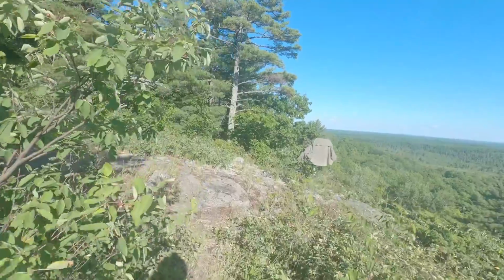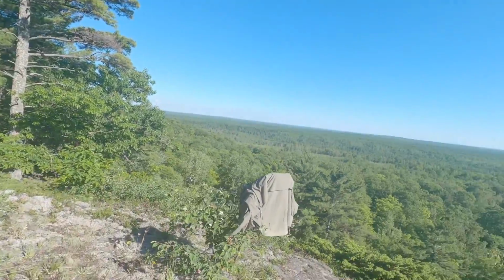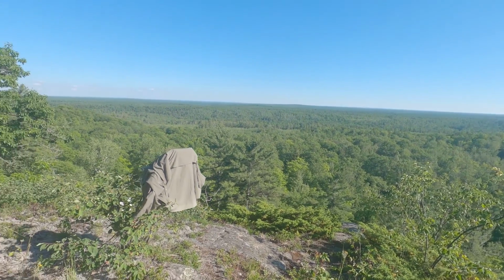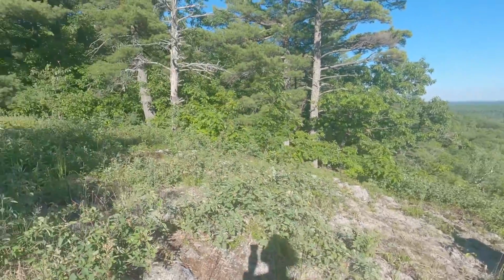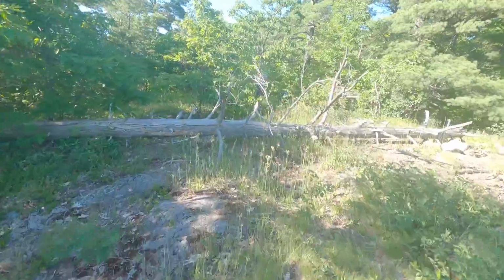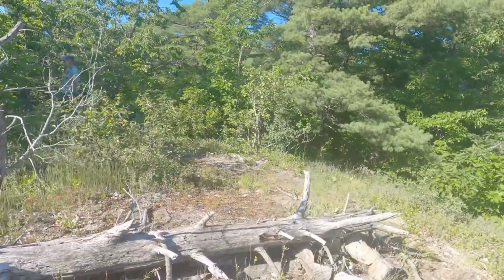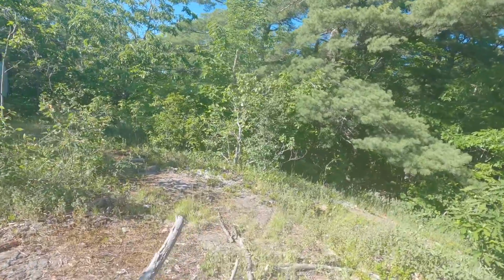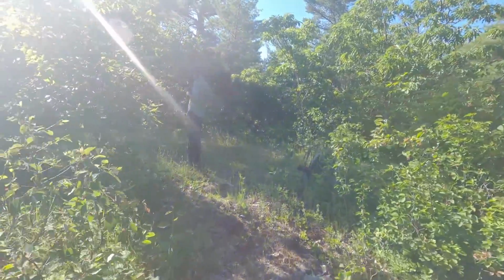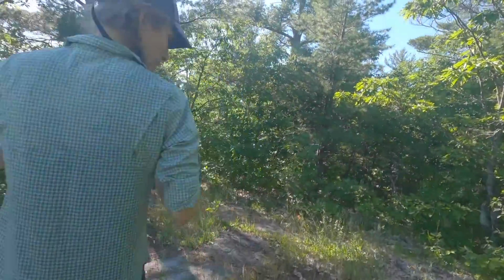So where we found our spot, up on this bald, it's got a little bit of privacy. But this has been a pretty phenomenal day of hiking here in the UP. It's been pretty impressive. The bugs aren't too bad. Here is where we're going to be setting up our tent, and then we'll be getting ready for dinner and all that jazz. It's going to be a tricky tent setup tonight because our tent relies on pegs being stuck in the ground, and right here we're on top of rock.